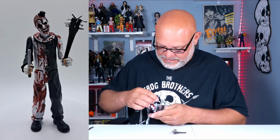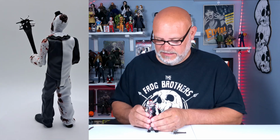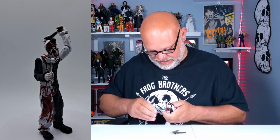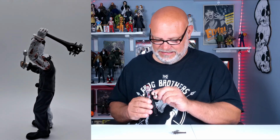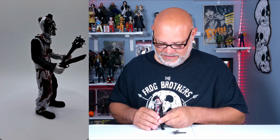Now we'll try the medical hammer. Got the medical hammer, and then we'll try the shotgun. The shotgun's what really takes a bigger hand. There you go. Got the shotgun and the medical hammer in his hand. I like it. I like this.